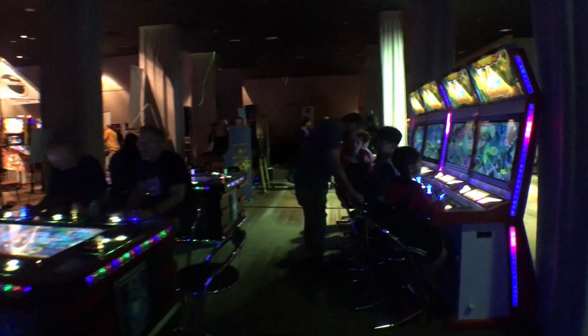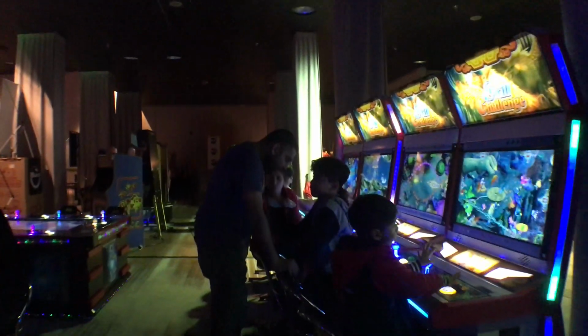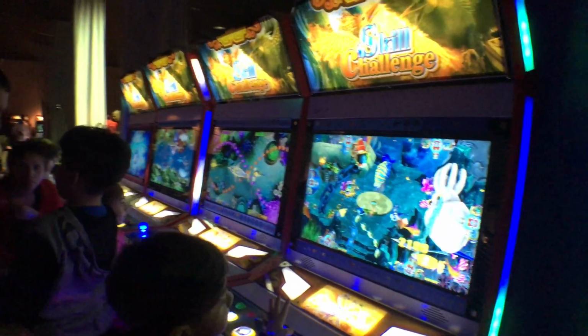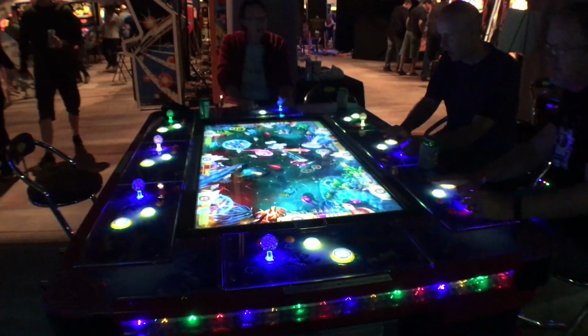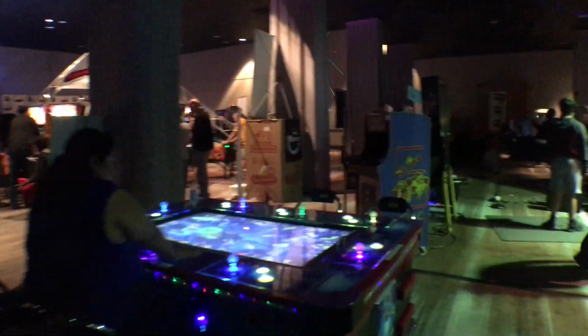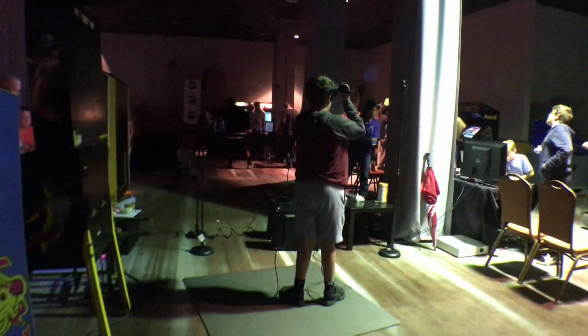There's all these games here. Don't know much about this game, it's kind of newer stuff. Skill Challenge, I don't know if it's like those other games. It might be really similar to this. The graphics kind of look the same. And there's a Miss Pac-Man. They're doing some kind of virtual reality thing.